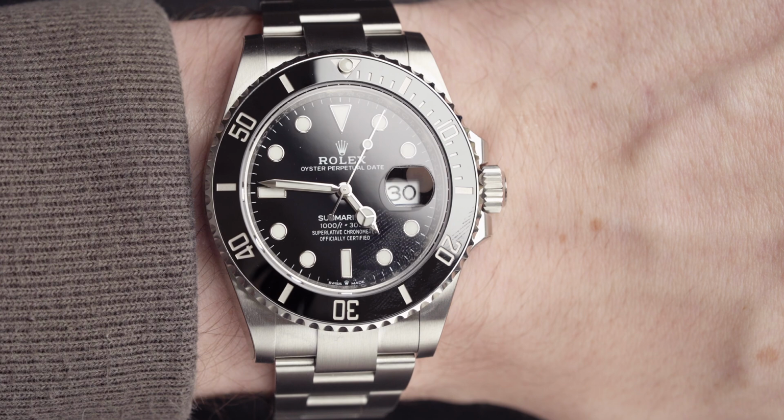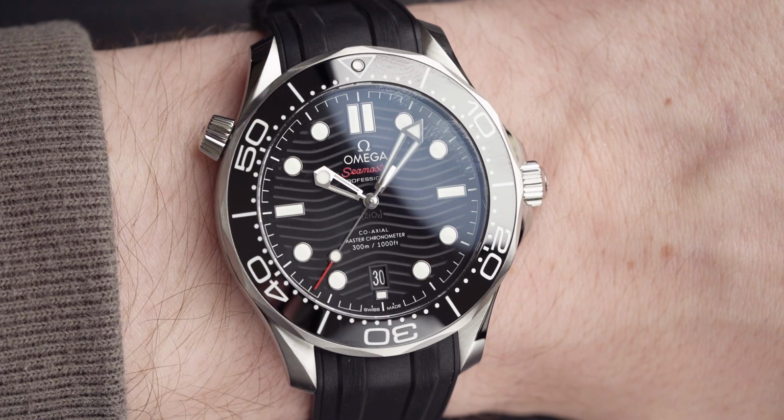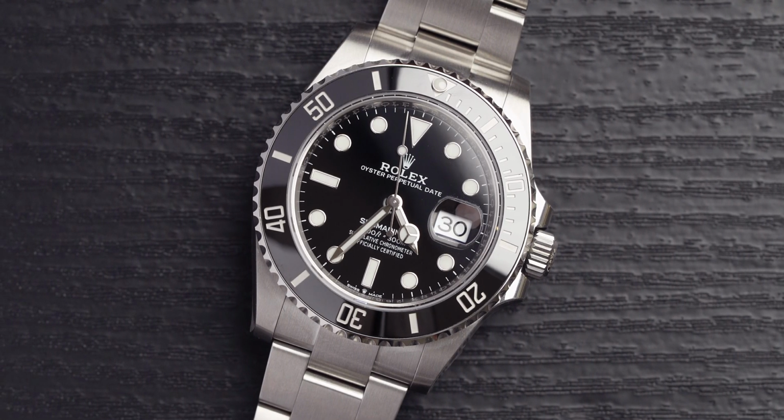The Rolex in my right hand comes in at 41mm in diameter, whereas the Omega comes in at 42mm in diameter. As much as it pains me to say this, I prefer the 41, and the reason I prefer the 41 is because I have slightly slimmer wrists, and smaller watches just suit me that little bit more. It's a personal preference, but I'd say the Rolex.